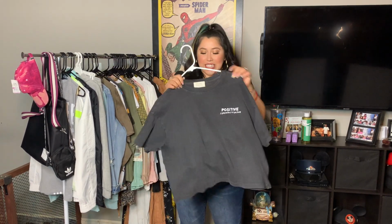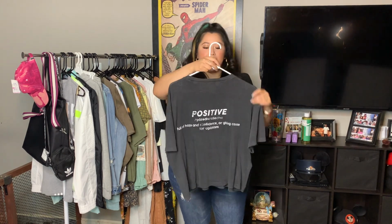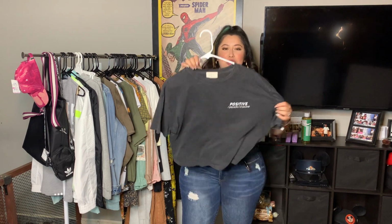Okay, so moving on, I got these really comfy shirts that I like. They're kind of crop top, but they're so cute. It says positive, and then in the back it says the definition of positive and stuff, but it is so comfy, and this was just $2.49 for a basic tee, but it's so comfy. Seriously, it feels amazing. I've worn it already, and it just feels like butter on your skin. I don't know why. I just really liked it.